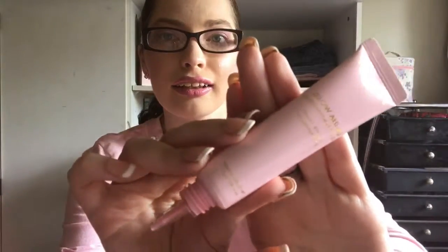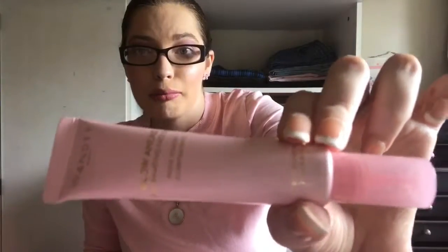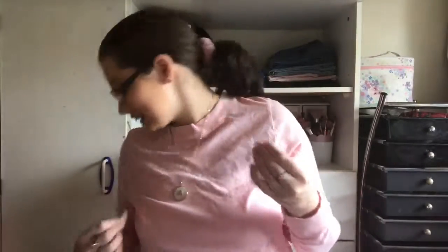Here's what it looks like. I like the packaging. It's pink with gold. And Wander Beauty has some pretty good products. I don't think I have been disappointed by any of their products. I've gotten their mascara and their under eye baggage claim little patches, and I haven't been disappointed by them. They make some pretty good products. So I'm very much loving the products.